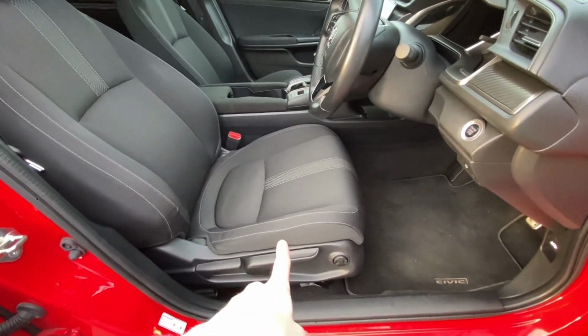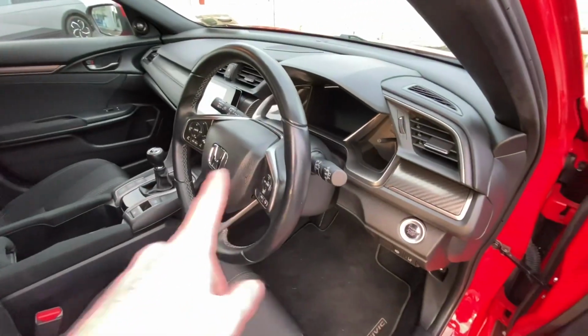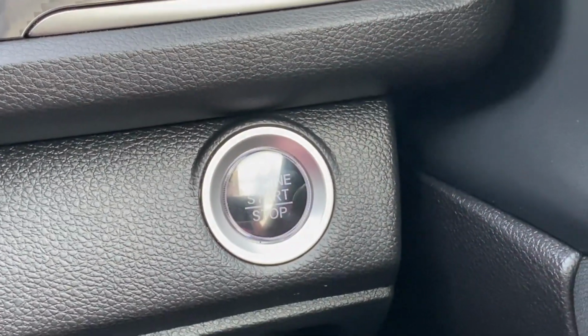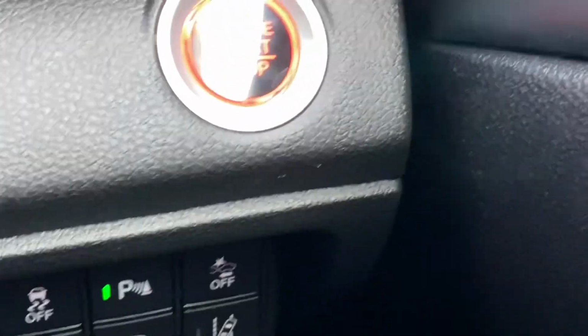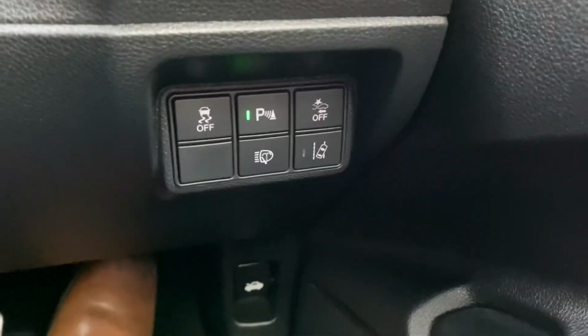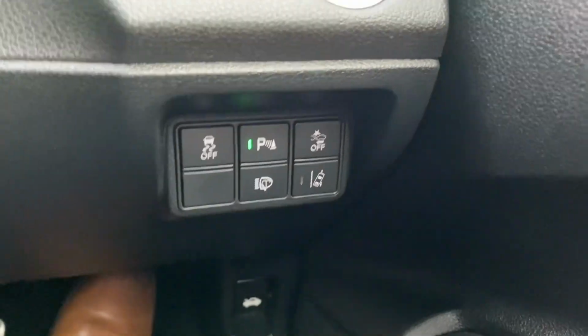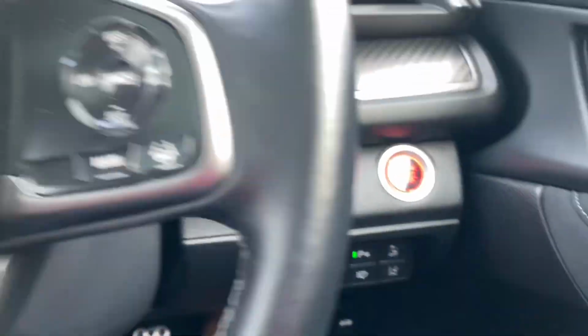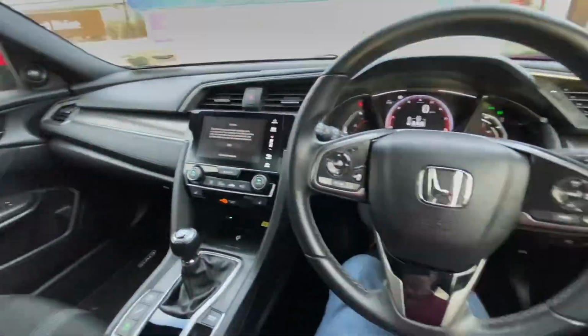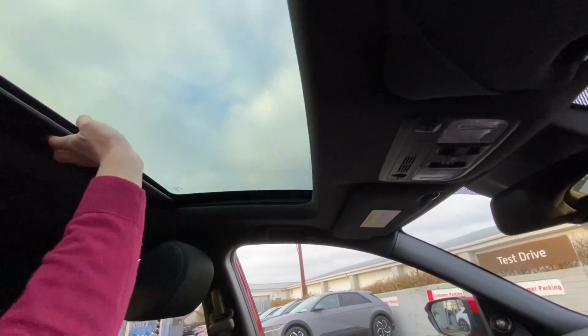Lumbar support, height adjustable seat, rake reach steering, so it goes up and down and in and out. That turns white when I put the clutch on, and then it turns red when the car starts, and the camera is absolutely terrible. I can't pick it up, but anyway, that's what that is there. Aluminium pedals. Over here, parking sensors on and off, lane departure warning, collision mitigation. So basically the car tries to stop you. Basically you pull up behind something under 30 kilometers an hour and you don't hit the brakes, it's going to try and react. You can cover that if you want.